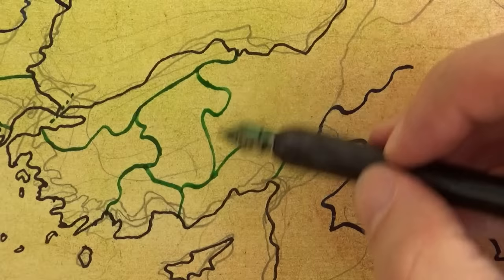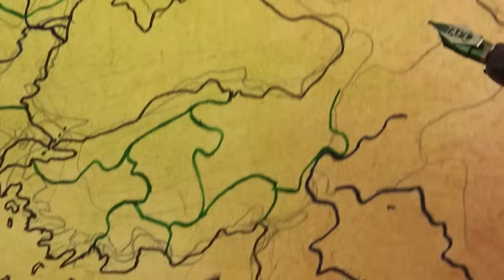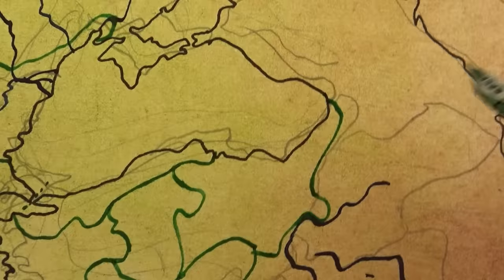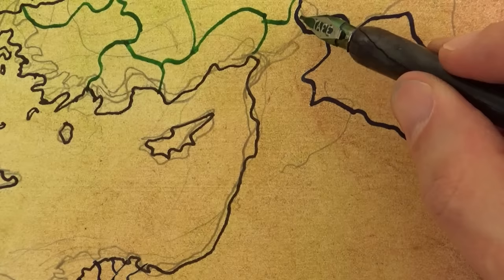And here we have the historical region here, southeastern coast of the Black Sea, Cappadocia. I think that Cappadocia is traditionally this area here in the mountains as well. And then let's follow the Euphrates River for a while here.